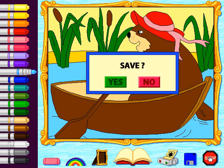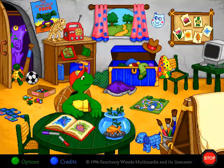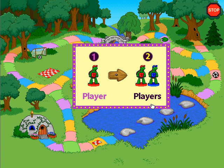Do you want to save this coloring book? We can color more later. Now what should we do? Let's play Fly Pie. Do you want to play Fly Pie alone or with a friend?